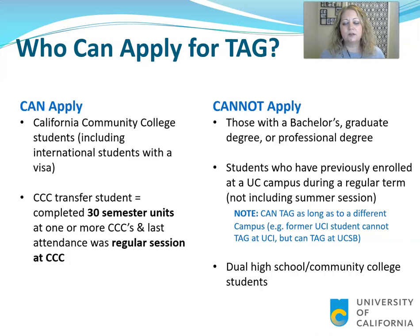And they will include AP units or IB units. So if you have an AP test or you did IB in high school, we can include that in the calculation of the 30. If you are a student athlete or you have taken a lot of activity courses within PE or CAD classes, we need to take a look at that because they cap those units, okay?